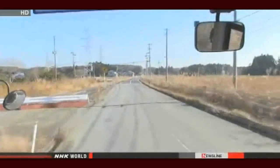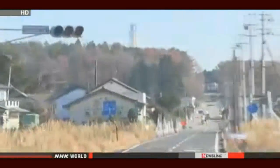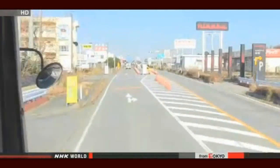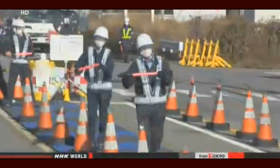This is a part of Japan few people see anymore. We approach Fukushima Daiichi by bus, accompanied by Tokyo Electric Power Company officials. Now we are approaching the checkpoint set by the municipality. This is about 5 kilometers from Fukushima Daiichi nuclear power plant. And beyond here, access is severely restricted.